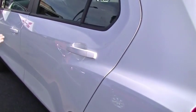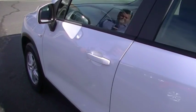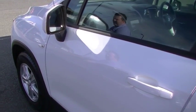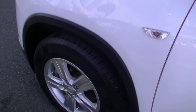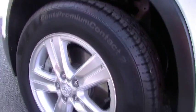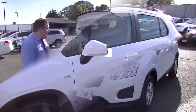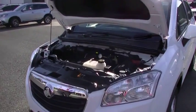Coming down the side of the vehicle, not a scratch, nick, stone chip, shopping trolley, nothing. Someone's taken brilliant care of this car. Down to the last of the wheels now, same story here, nothing on that wheel at all, not a scratch or a nick, and a brilliant condition Continental tyre there as well. So on the exterior of the little Trax, a very nice looking car. Around to the front of the Trax now, we'll have a look at the engine, talk about some stats.